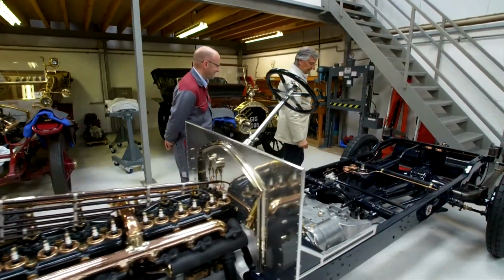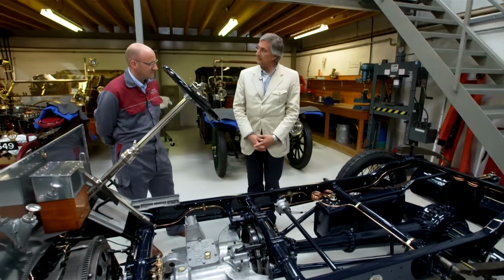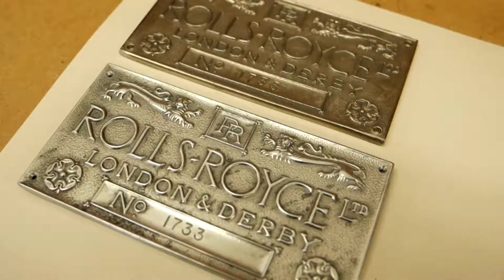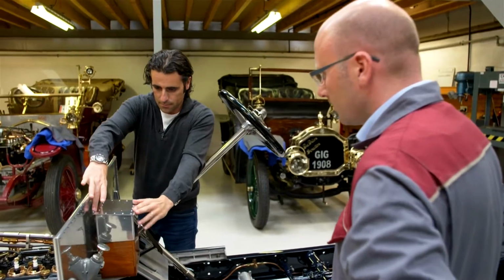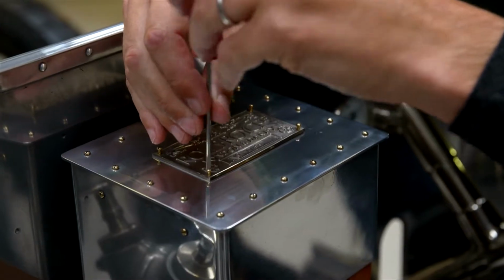We're probably 70% there. We need to restore the body. It'll take a few years. It takes a lot of commitment, but every time I come here and I see it, it definitely was worth it. What an amazing machine, and what a proud moment for me. Marco and Jonathan granted me the special privilege of fitting the new chassis plate to this masterpiece of craftsmanship and restoration. The finishing touch. Don't screw it up.